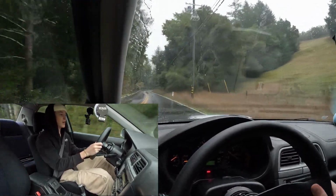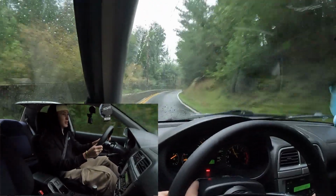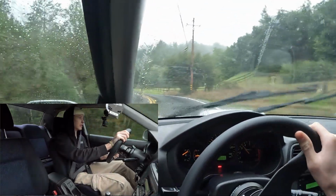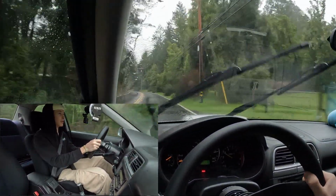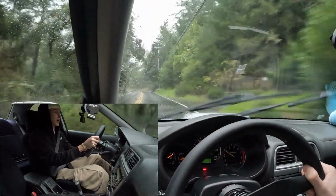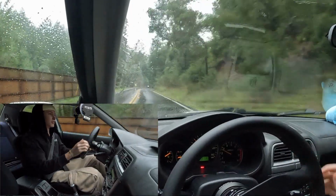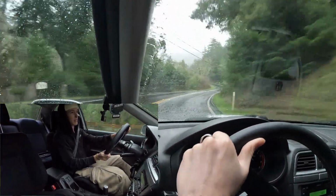I'm totally yapping right now, simply because I didn't want to just keep it super quiet when I'm going 20 miles an hour. But I'm starting to pick up some pace here, starting to get a little bit more comfortable with the wet road, starting to know how the car responds, starting to get a feel for it. So we'll pick it back up.